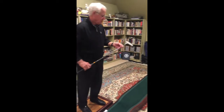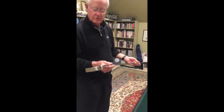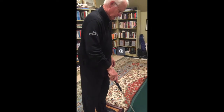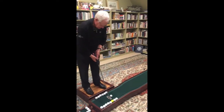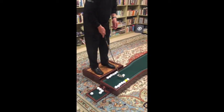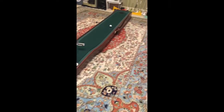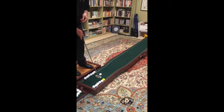I have a Cameron GSS putter, 303 head, Titleist. Cameron made this. This is a handmade putter, and very rare. It was made for the tour, probably back in 1998. I've had it for 10 years, and I got it from my friend who got it in the early 90s from Scott himself. And so this is a beautiful putter.